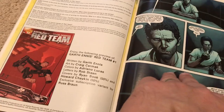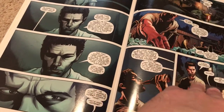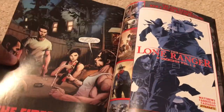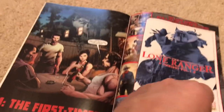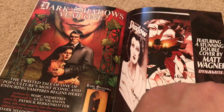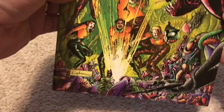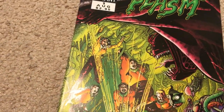Here's an ash can, it looks like. I'm guessing, unless this is more of the story taking place nowadays. Yeah, this is an ash can. And Dark Shadows. So I will say this, the artwork in this is really, really lovely. It's really nice. So the next comic we have is Warriors of Plasm by Defiant. One I've never heard of. Very sort of simple cover. On the back, there's a Mortal Kombat ad.